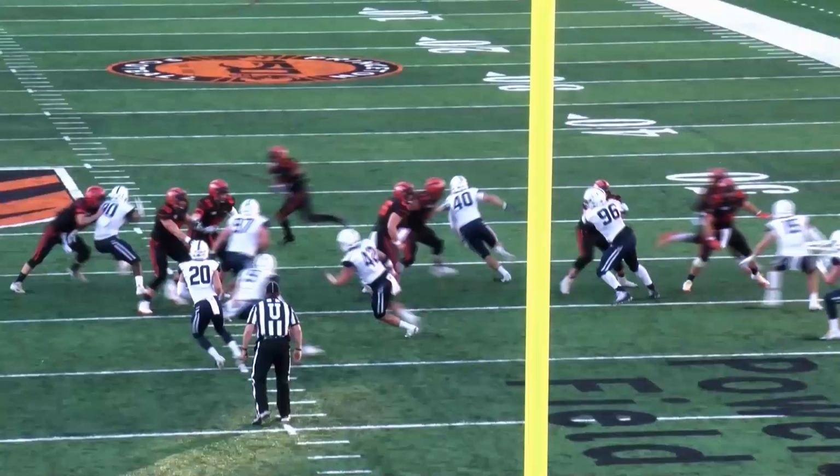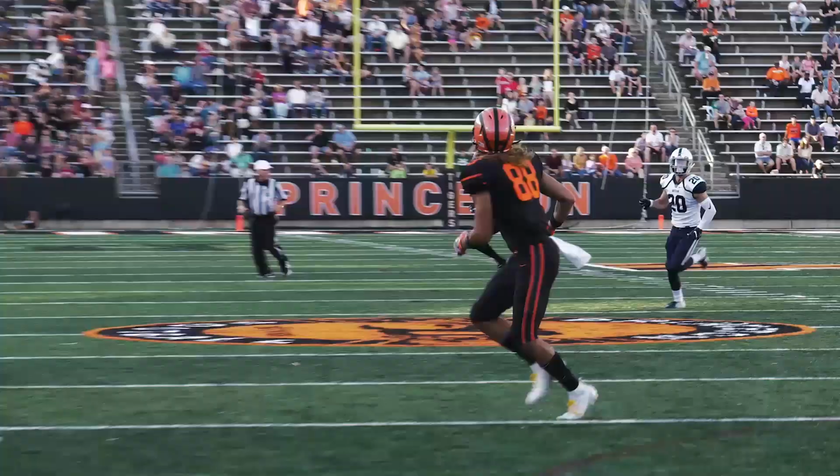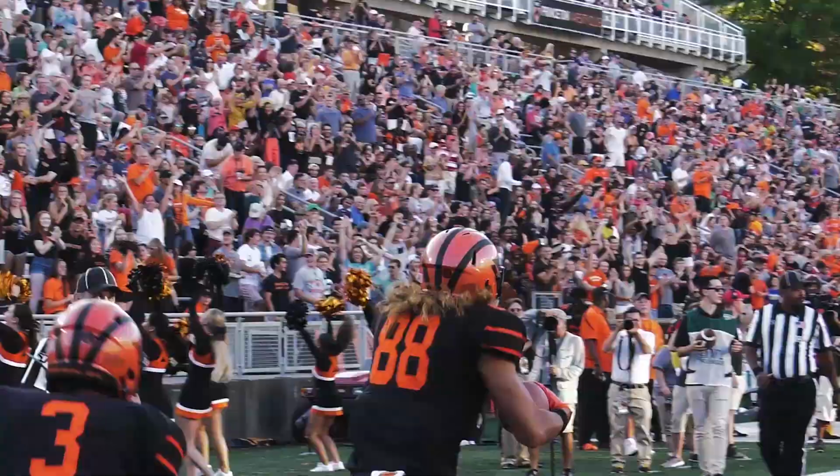A little bit of trickery, a reverse, and it's going to be a Classy pass, wide open. Caught at the 5, touchdown! Yossi Vash, his second touchdown, and it's Dylan Classy with the touchdown pass.